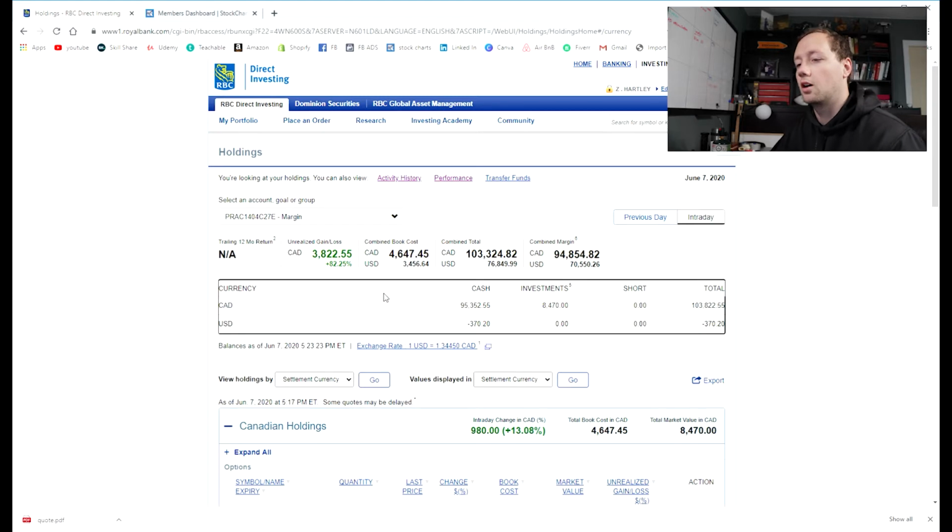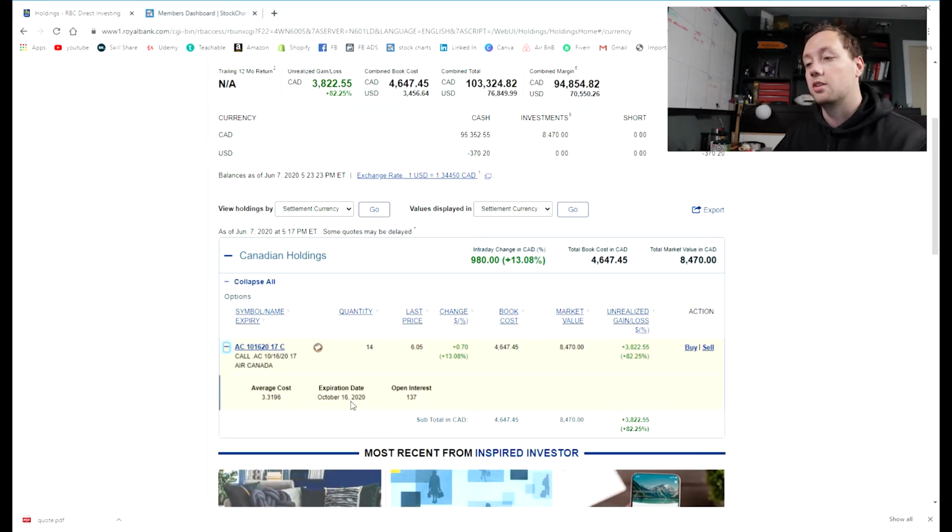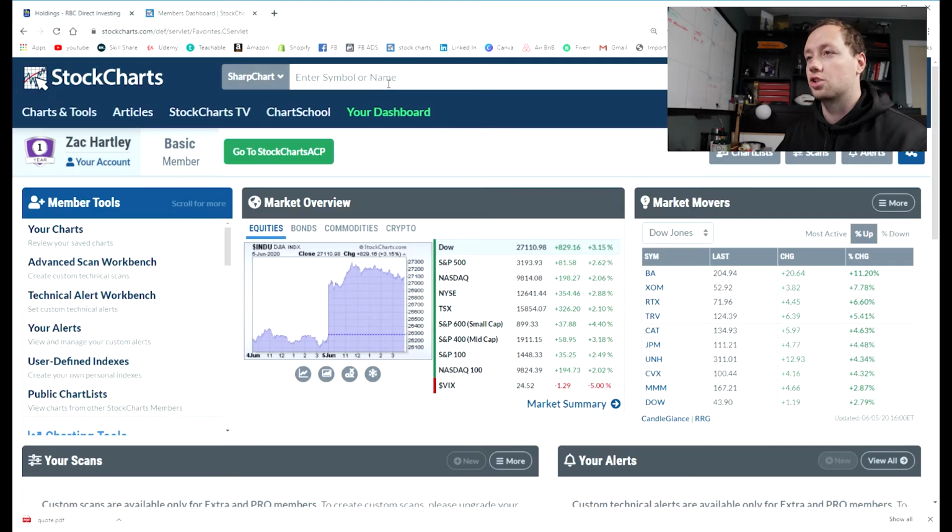Second account I want to go to is my margin account. This is where I'm trading the options. And right now it's Sunday night, so the markets are closed, but my Air Canada options are worth 82% more than when I bought them. So we're up $3,800 on these Air Canada options, and I bought them like a week ago, which is absolutely just amazing. They don't even expire until October 16th, so we're doing pretty good on them. But this is what it looks like right now. So now that we know what we have, let's go into the charts and just start checking through our list.